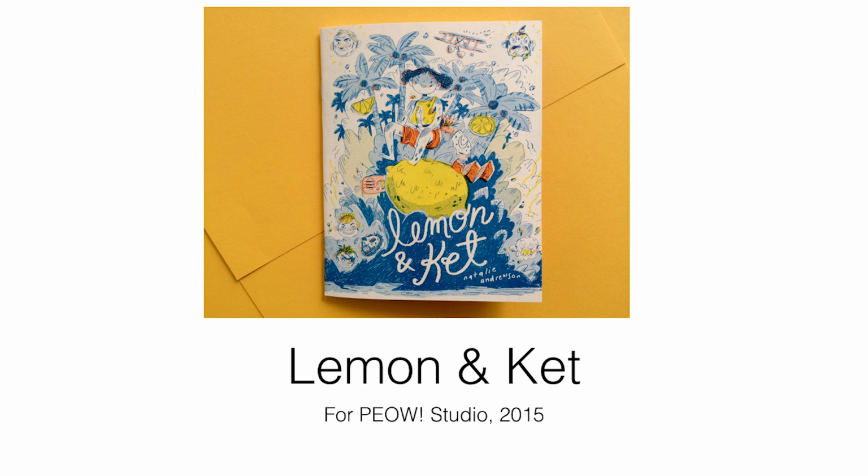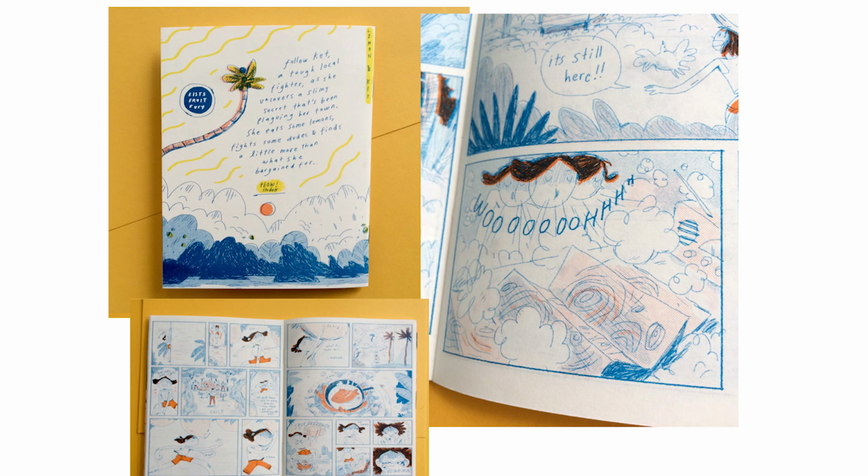It was the first thing I was going to print after Eris. And I didn't actually print it, but setting up the files and knowing exactly what to send him, I think I learned a lot with this book. Here are some pages from it.